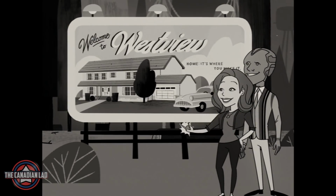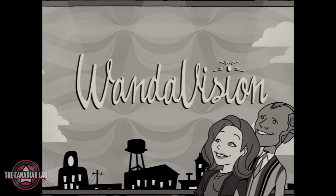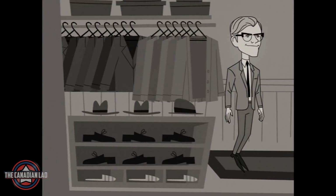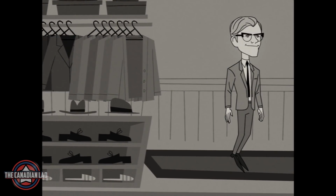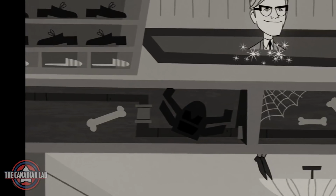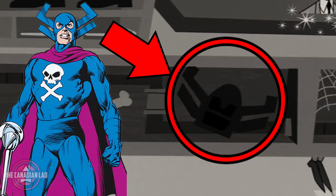Number 2. The second episode has an animated opening, in which we see Wanda and Vision are getting ready for their daily lives while using their powers. Now if you watch it in 0.2 speed, Vision walks down from the second to the first floor of the house, and in one of the closets we can see the helmet for the supervillain called the Grim Reaper.